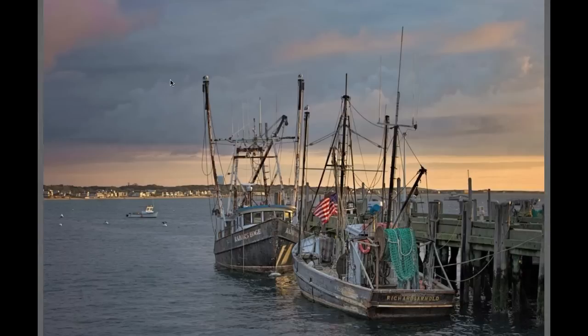This is an image that was taken right after sunrise, early in the morning, in a location in Provincetown. Provincetown is located on the very tip of Cape Cod. Great place to photograph in general, but the dock there, the fishing pier, it's a working fishing pier. So as a result, there are a lot of fishing trawlers, interesting boats, just a lot of detail shots to be had at this particular location.